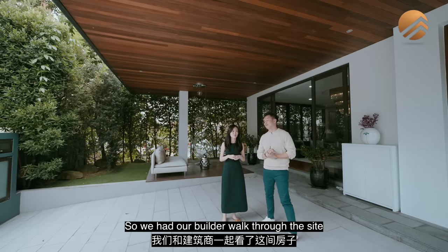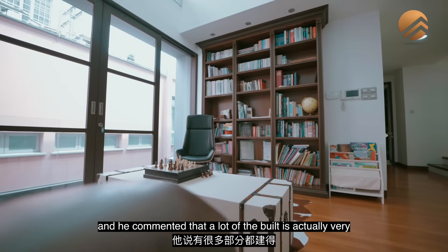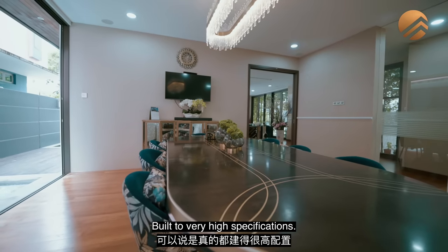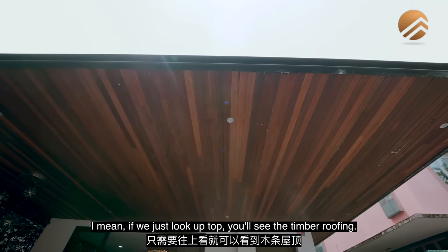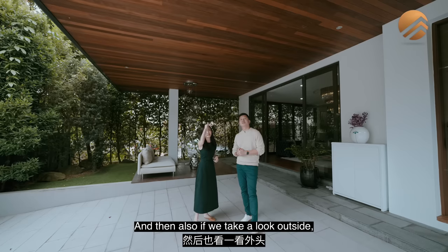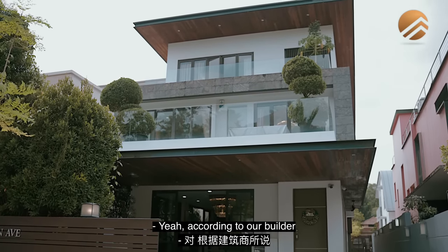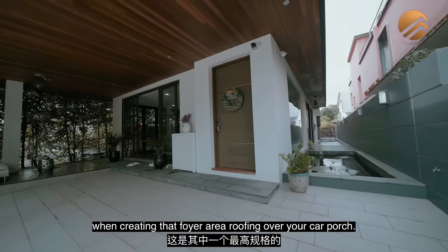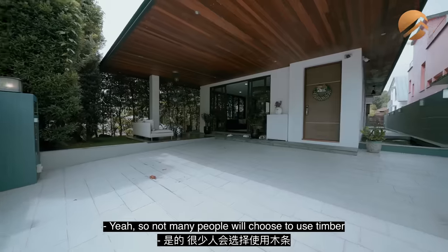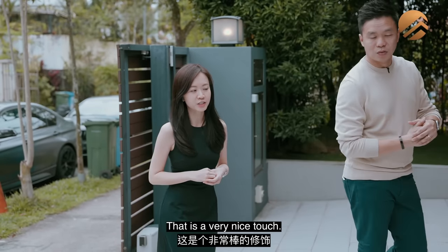So we had our builder walk through the site, and he commented that a lot of the build is actually very high spec. I think we would say built to very high specification. If you just look up top, you'll see the timber roofing. This is very difficult and expensive to do. And then also if you take a look outside, you'll see it has this I-bar design. According to the builder, it's one of the highest spec when creating that foyer area roofing over your carport. Not many people will choose to use timber to clad under roof. That is a very nice touch.